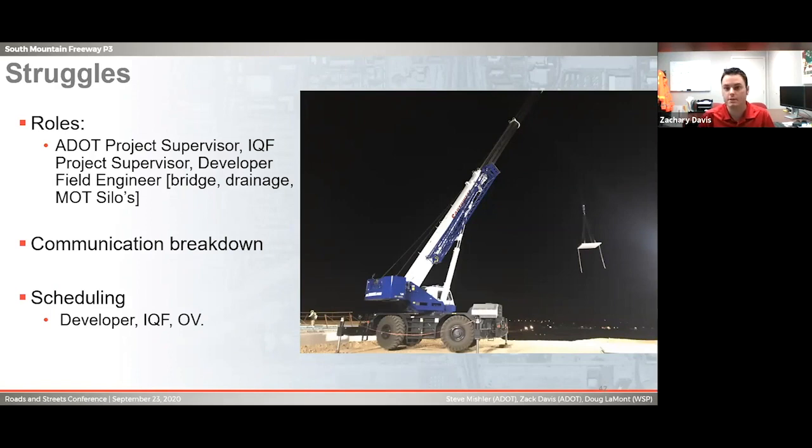And then you're going to hear me say the word communication about 50 more times throughout this slide. Communication is one of the first things that breaks down in the field and one of the first things that needs to be fixed in order to have a successful project. So, just like I said, we're going to hear that a lot. And then also scheduling. 3 entities, the developer has to get the job done, IQF has to be there to test it, and then owner verification has to make sure that everything validates. So it's just a lot of work with that.